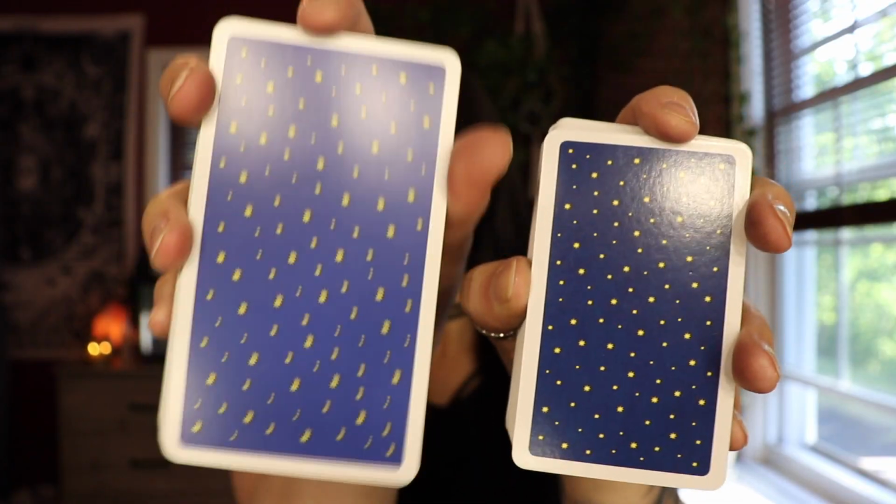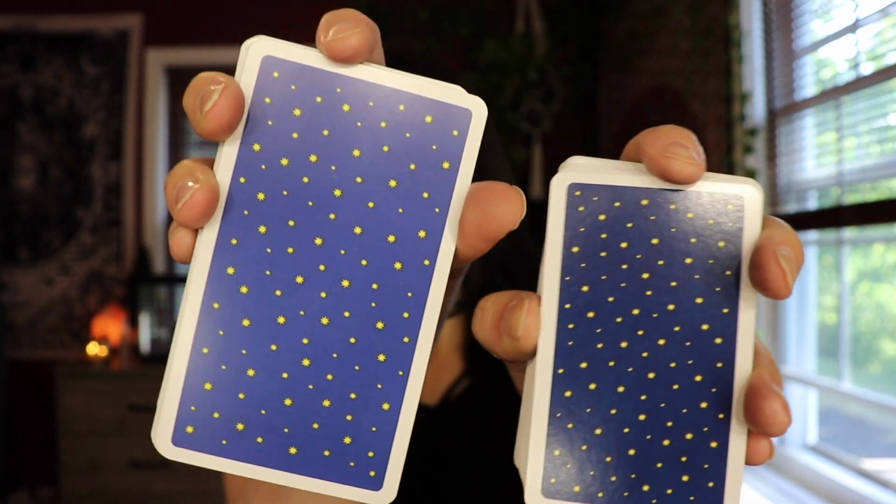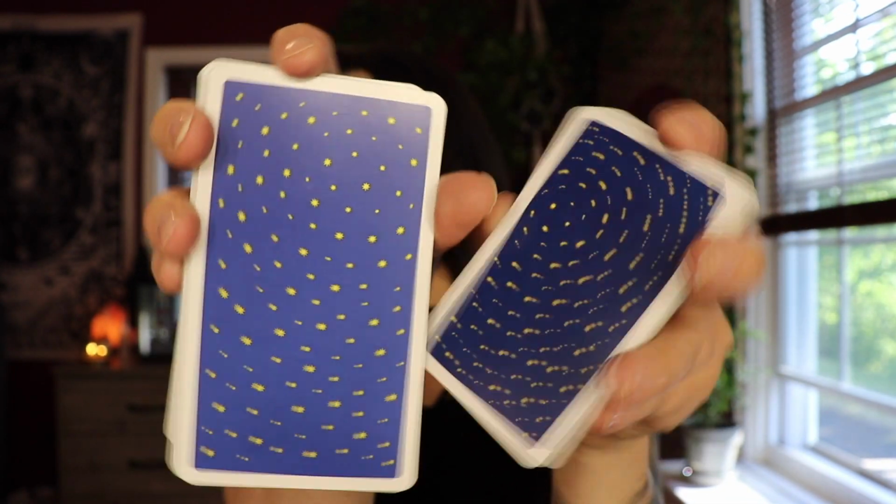So this here is a normal size tarot deck. Most come this size, and this one here is the little baby size that I personally like to use. It's just easier for me to hold. I have kind of small hands, so it's a lot easier for me to shuffle and pull cards with this size than it is for this one. But I do have this one too.